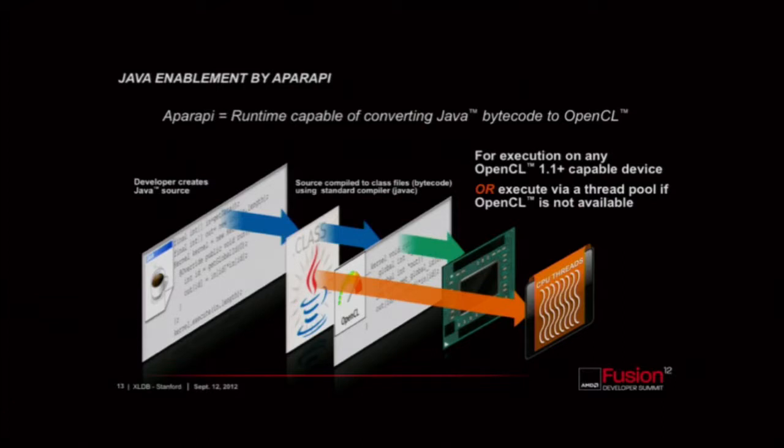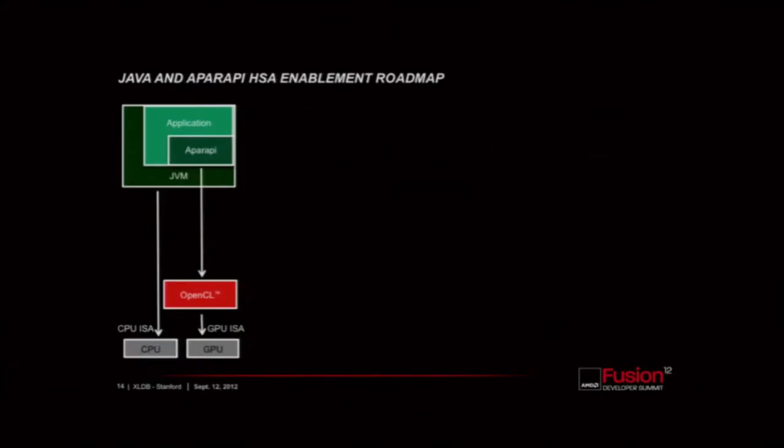If it can't find an OpenCL implementation, and not every loop in the world can we translate to OpenCL, it'll go back to a fallback path. The other interesting thing is that against many JVMs, the thread pool implementation that we have is actually faster, so people are even seeing speedups just using this. The way this works: you have your application, you have the JVM, you pull in the Aparapi runtime. The JVM runs as normal. We do our intercept and submit separately to OpenCL.